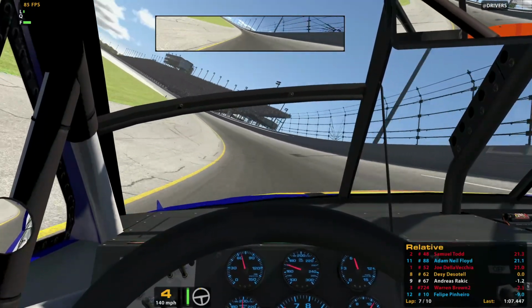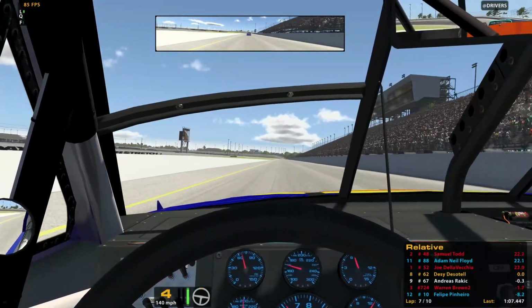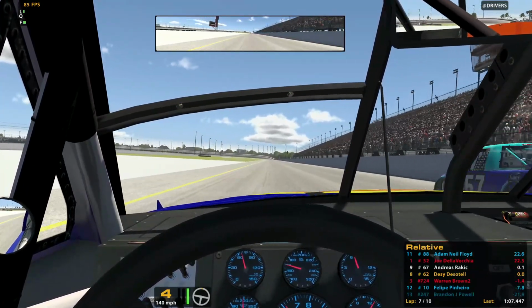But even being in 2 wrecks, not angry or anything. Even if I was battling for the win, I wouldn't have cared, because, again, this is week 13. It means absolutely nothing.